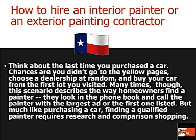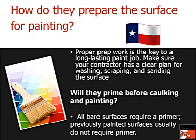Find out how to hire an interior painter or an exterior painting contractor. Think about the last time you purchased a car. Chances are you didn't go to the yellow pages, choose a dealership at random, and buy your car from the first lot you visited. Yet this scenario describes the way many homeowners find a painter. They look at the phone book and call the painter with the largest ad or the first one listed. But much like purchasing a car, finding a qualified painter requires research and comparison shopping.